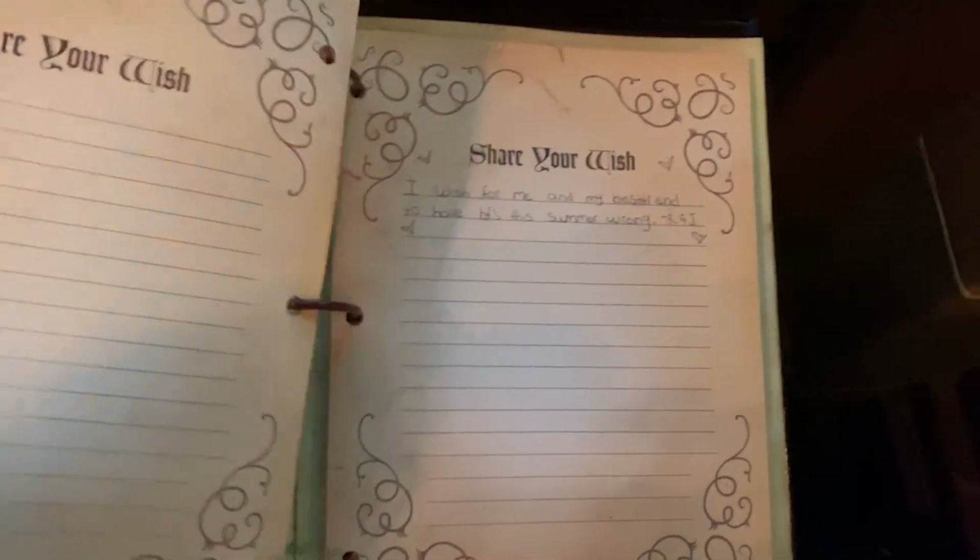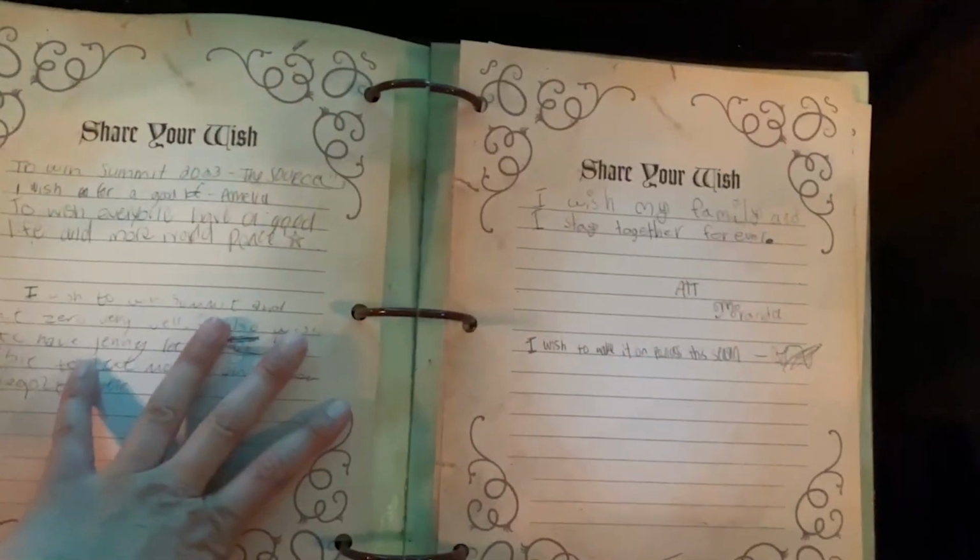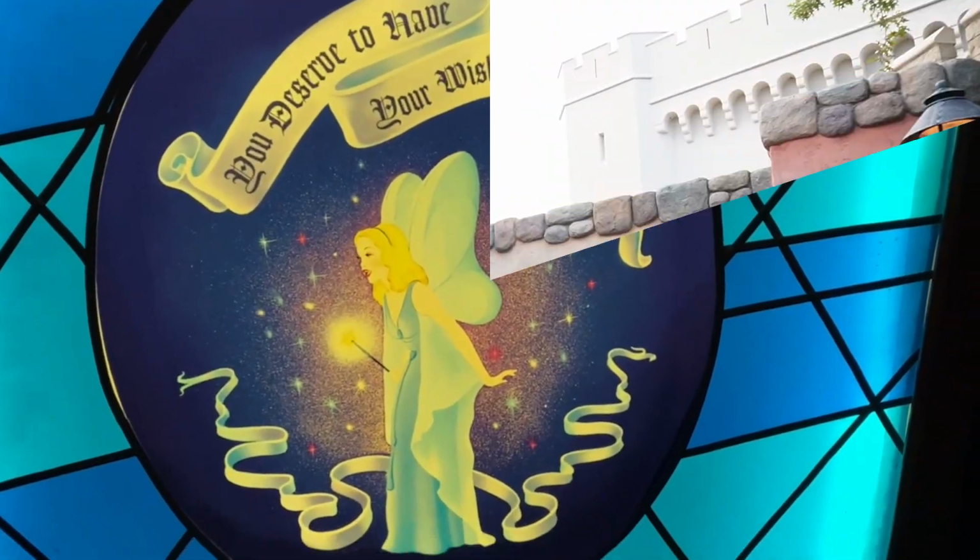To find it, just look for the blue stained glass. In this book, there are spaces given where you are to leave your wishes in hopes that they will come true. Just bring a pen.